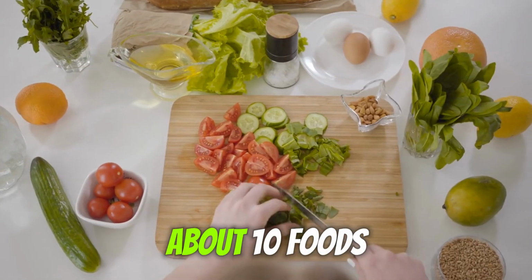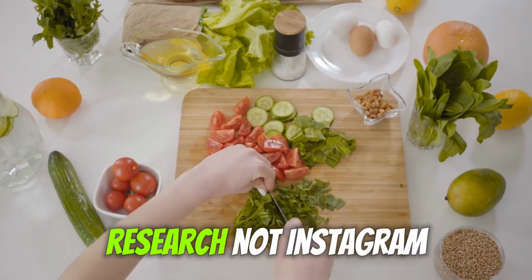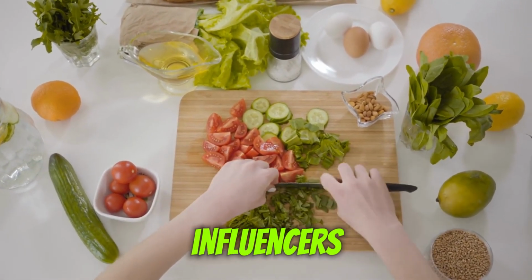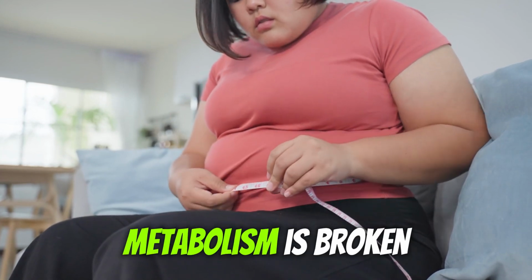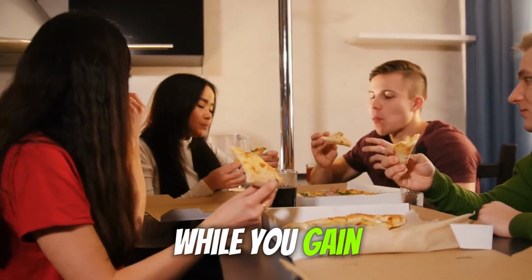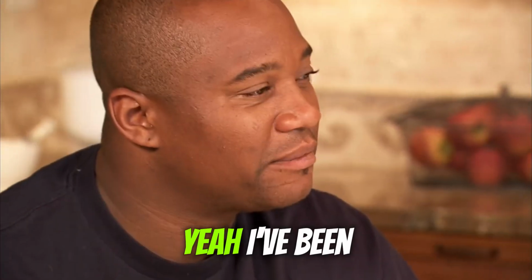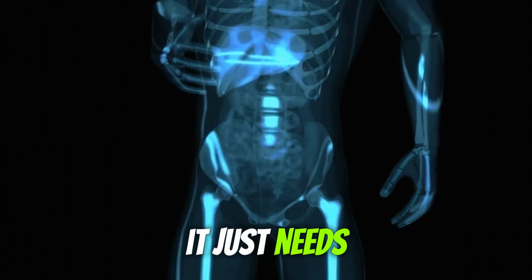Here's the truth about 10 foods that actually boost your metabolism, backed by real research, not Instagram influencers. But first, let me ask you, have you ever felt like your metabolism is broken? Like your friend can eat an entire pizza and stay thin while you gain weight just smelling food? Yeah, I've been there too. The good news is your metabolism isn't broken. It just needs the right fuel.